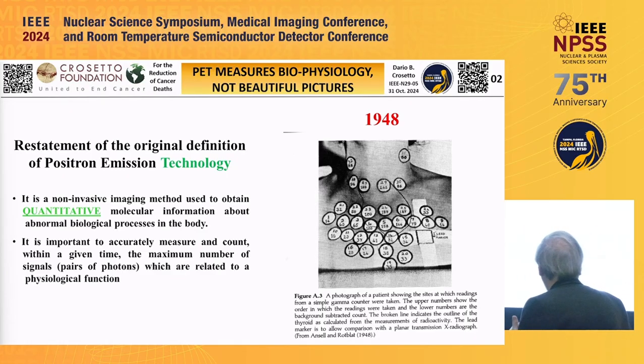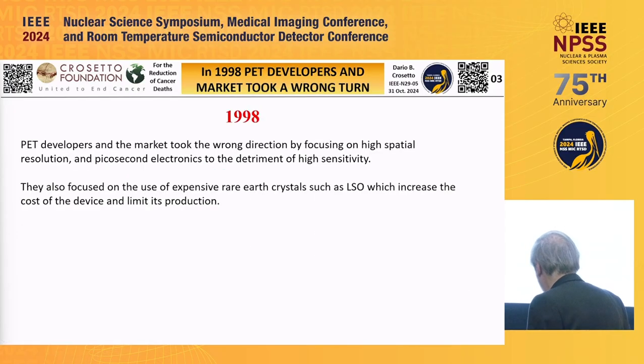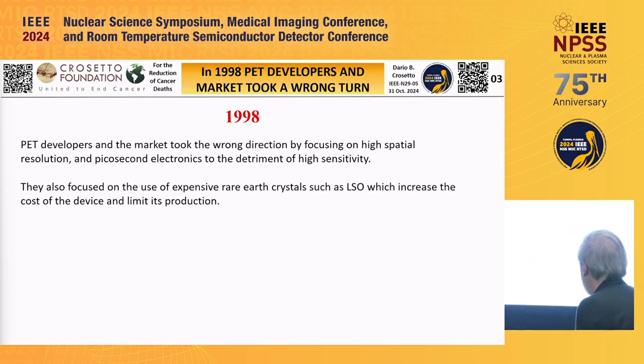Again, in 1948 they were able to get this picture and they were looking at the numbers, and based on the numbers they would determine where the anomaly was. Now we have a much better tool to do that, okay? PET developers in the market took the wrong direction in 1998 by focusing on high spatial resolution and picosecond electronics to the detriment of sensitivity. They also focused on the use of expensive, rare earth crystals such as LSO, which increase the cost of the device.